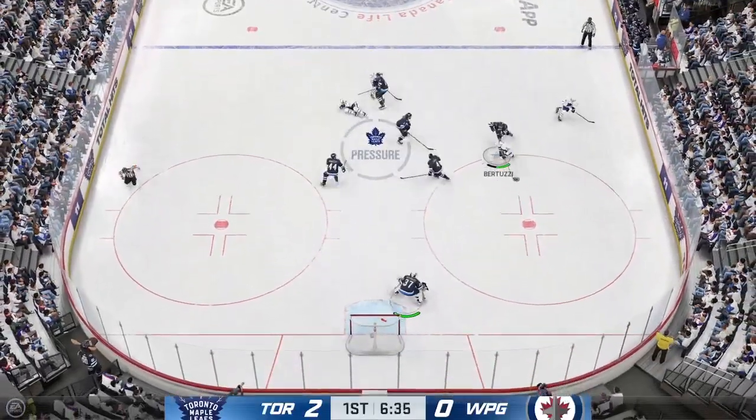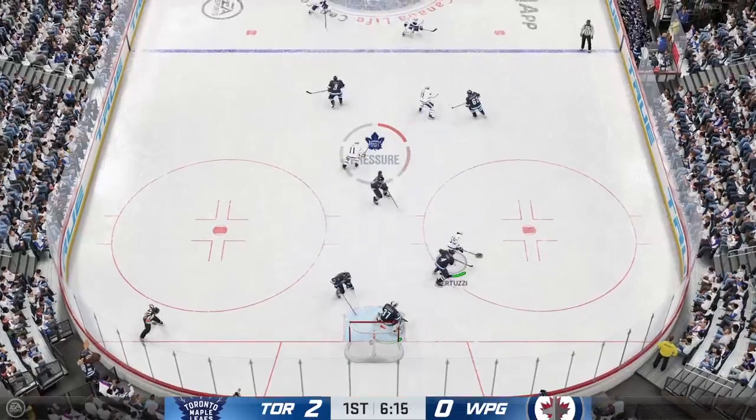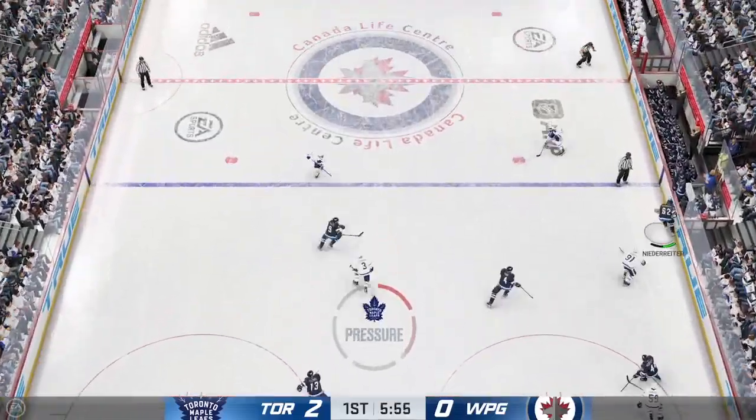Well, he did. I mean, closing so quickly. No time and space there, and just crushes him. What a hit. Back to the blue line. Here's a chance. Nowhere for that shot to go through.